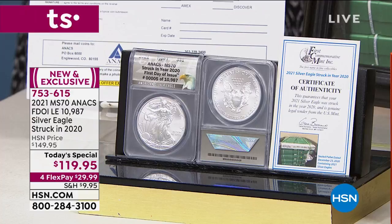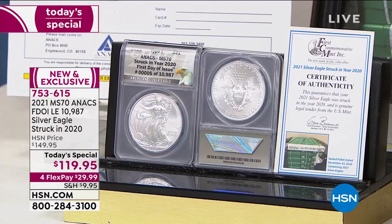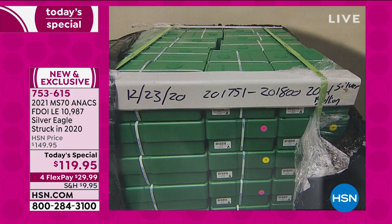And I want to dive into, I mean, you talked about the amazing discovery on this, the photo that we show that this was struck in 2020. It's the 2021 Silver Eagle, but it was struck in 2020. There's the date right there. Talking about the limitability of Silver Eagles, especially this one in the Type 1.